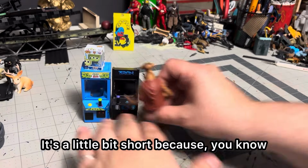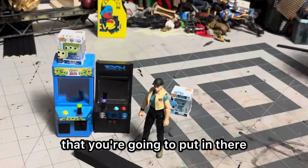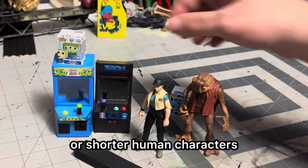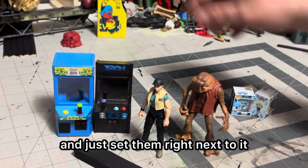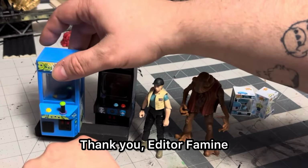It's a little bit short because it's Funko designed, but also if you have kids in your world that you're going to put in there or shorter human characters, you can go ahead and just set them right next to it, and it's going to scale great. There we go. $7.97. Thank you, Editor Famine.